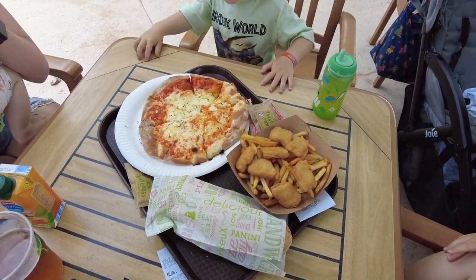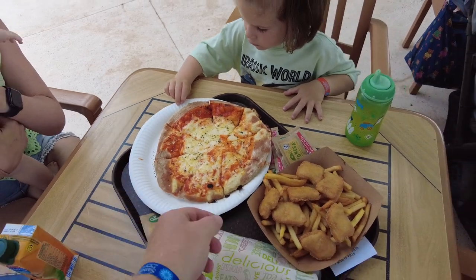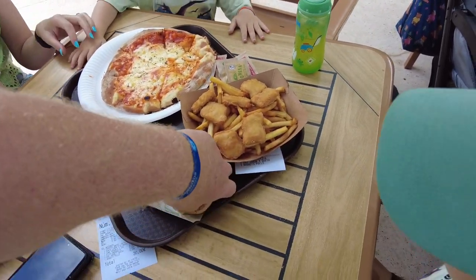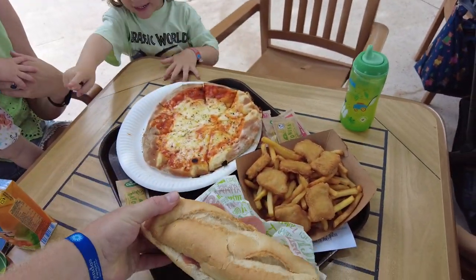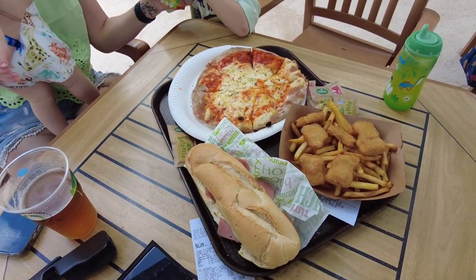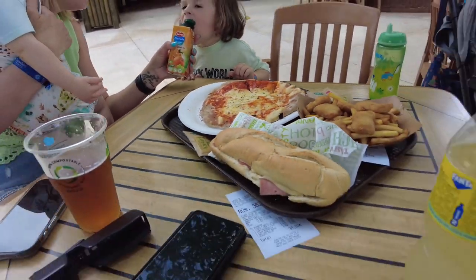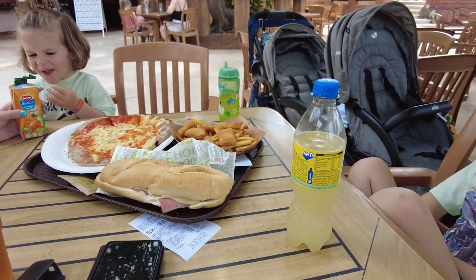Right, so this is the food that's just come out. That's the size of the margherita pizza, €8. That's not bad, is it? Yes. Chicken nuggets, that's a good portion. I think that's quite reasonable. And there's the old ham and cheese baguette. That's pretty good size. That's a fiver. That's a bit ropey for a fiver. But there we go. That's not bad though.